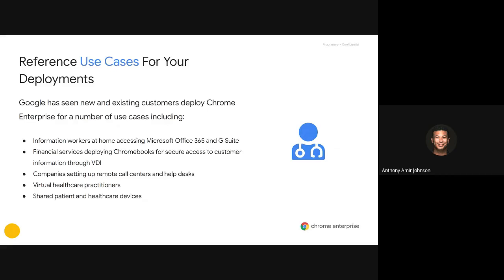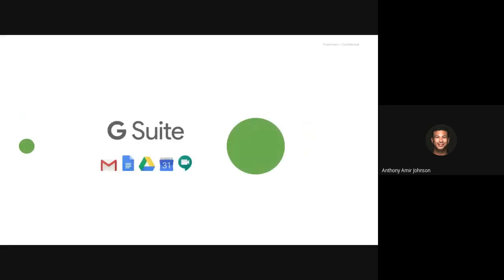With that said, Chrome Enterprise is one facet of this equation. I'd like to introduce Jason McManus to talk more about G Suite. Of course. Thank you, Amir.